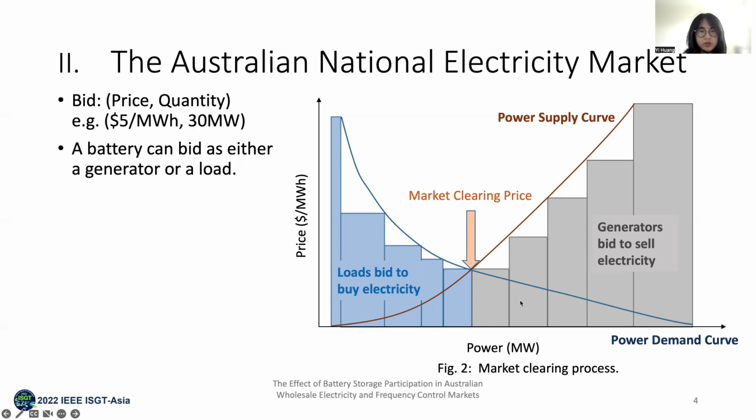As this graph shows, all generators bid to sell electricity, then produce the supply curve. At the same time, all scheduled loads also bid to buy electricity, then produce the demand curve. The intersection of these two curves is the market clearing price. As for a battery, it can bid as either a generator or a load. Hence, we need to consider how to generate the battery's bids.